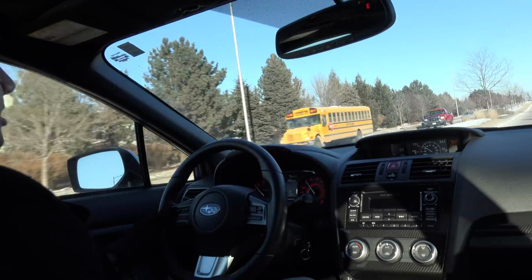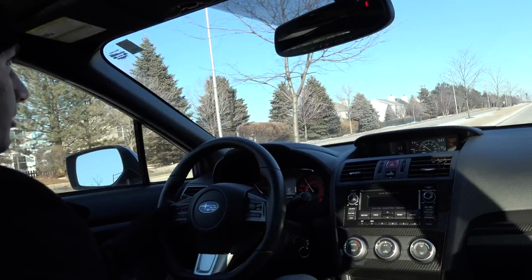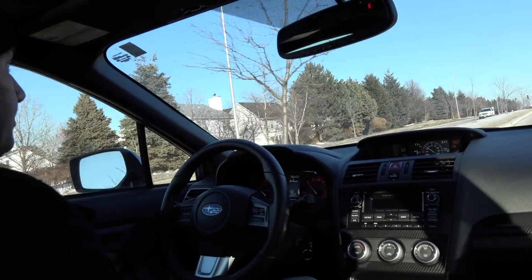I'll probably get turned around somewhere, because going in this direction it goes to a little more populated area. I prefer to stay on the back roads when I drive like this, just to stay away from trouble.